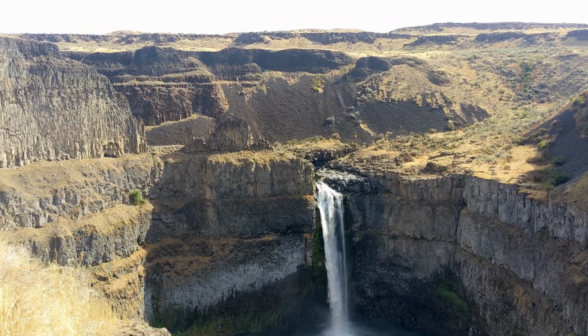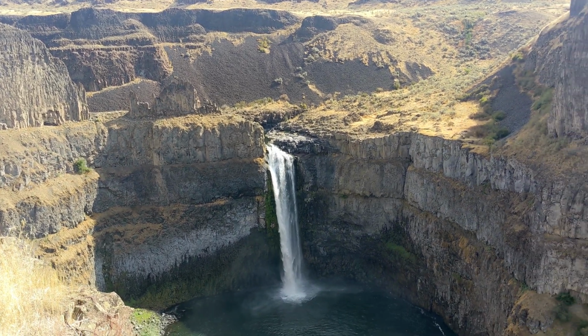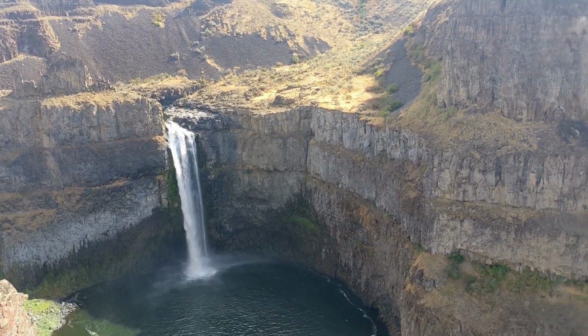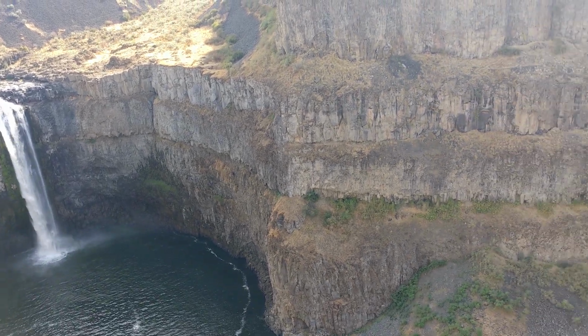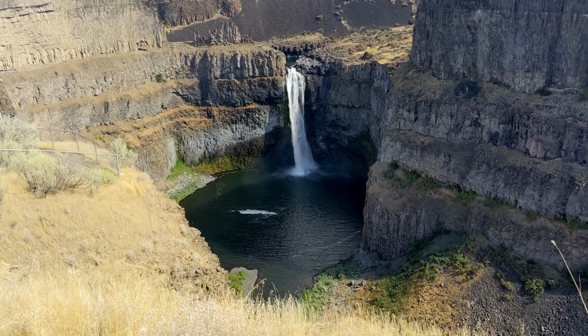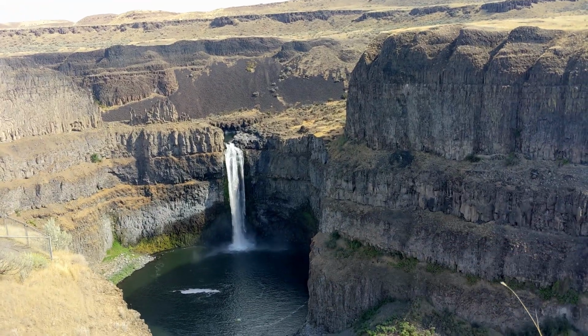But we have here the Palouse Falls, which has been the state waterfall of Washington since 2014. It was lobbied for by a bunch of kids from nearby Washtucna to make it the state waterfall. It's a really impressive waterfall. It goes down into a huge plunge pool. It falls about 200 feet from there to there.